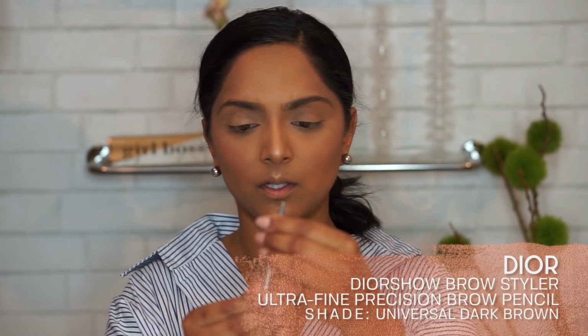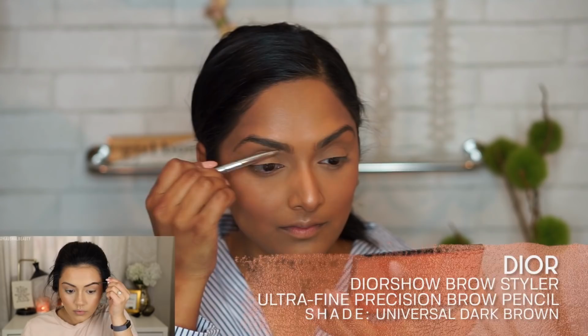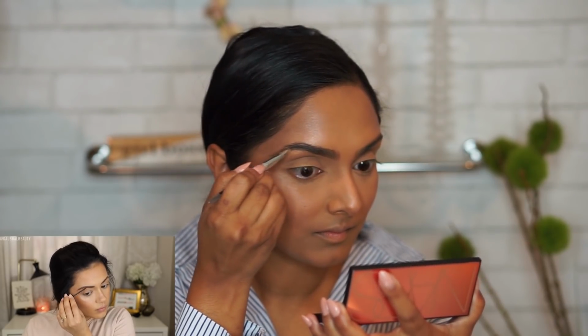So first I'm actually going to do my brows, and I'm going to be using the Goof Proof brow pencil from Benefit. Okay, so she uses the Benefit brow pencil right now. I used to use that, but I'm really into this Dior Universal one, the brow styler. Melissa got me on it and I am obsessed. Oh, I love this brow pencil. A bold brow just gets me really hype.